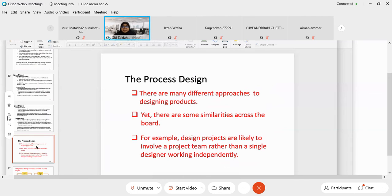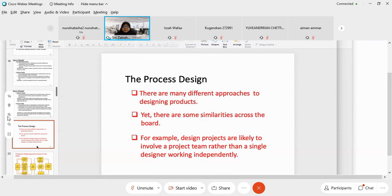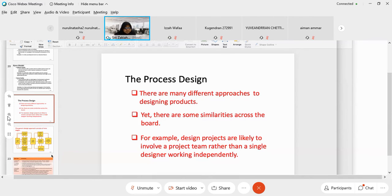The process design. There are many different approaches to designing a product. Okay, yet there are some similarities across the board. For example, design projects are likely to involve a project team. Okay, kita design project, macam saya kata tadi, there's no solo, tak ada single. It is always a designer working together as a team. Okay, so kita tengok yang ni.